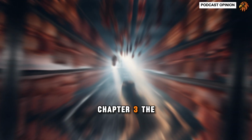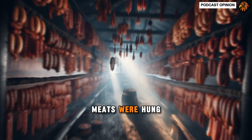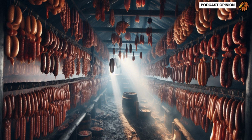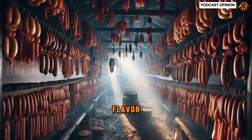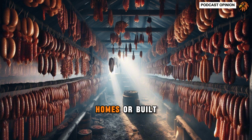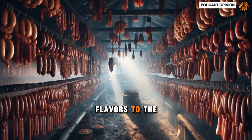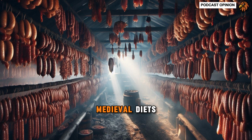Chapter 3: The Smokehouse. Smoking was another vital preservation technique. Meats were hung above slow-burning fires, absorbing the antimicrobial properties of smoke while being gradually dehydrated. This process not only extended shelf life, but also enhanced flavor. Smokehouses were common in medieval villages, often attached to homes or built as separate structures. The type of wood used, oak, applewood, or hickory, would impart distinct flavors to the meat, making smoked delicacies like bacon and kippers a staple of medieval diets.